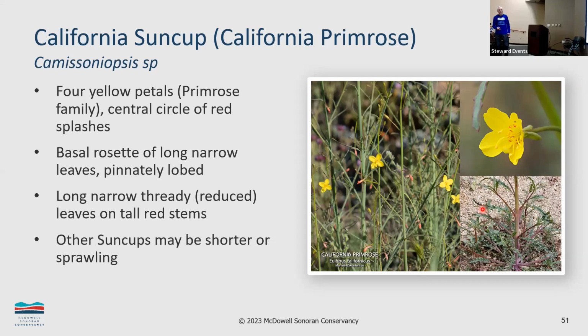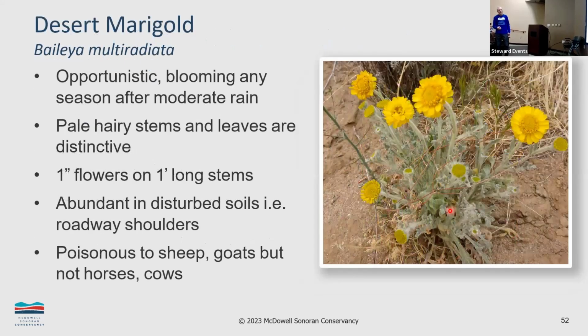Desert marigold, I'm sure all of you have seen this. It's got pale, fuzzy leaves and stems and a big yellow flower, and it may bloom opportunistically. It'll bloom here in the spring, but opportunistically as well. It is poisonous to some animals, but not others.